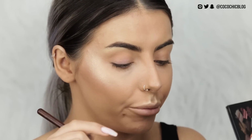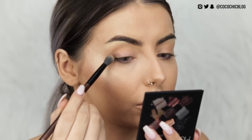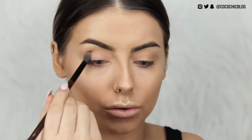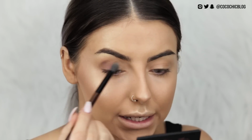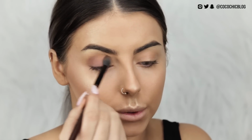And I'm gonna go in with the same brush, I think, and maybe take this shade here, this middle one. Don't know how dark that's gonna translate, so I'm just gonna start by popping that on the outer corner. Oh, it's not too dark actually. Good, because I kind of wanted to work that into the outer corner of the crease as well. They're not too pigmented either, like you're getting the colour payoff that you want, but you're not ending up with too much product on your lid that you don't really know what to do with it. Because sometimes I find that happens, like there is such a thing as being too pigmented.